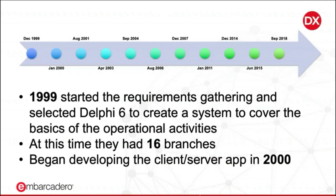So in '99, that year was when they started planning to create a new system. At that time, they had a command line system, a DOS system, and they wanted to have some modern software inside the company. So they decided to use Delphi 6, and at the end of the year, and in 2000, they started creating that software using what was truly modern at that time: client-server, using Oracle and BDE, this kind of stuff.